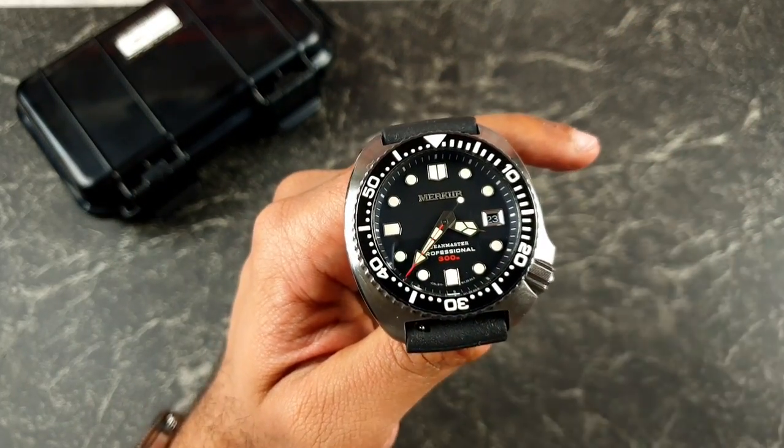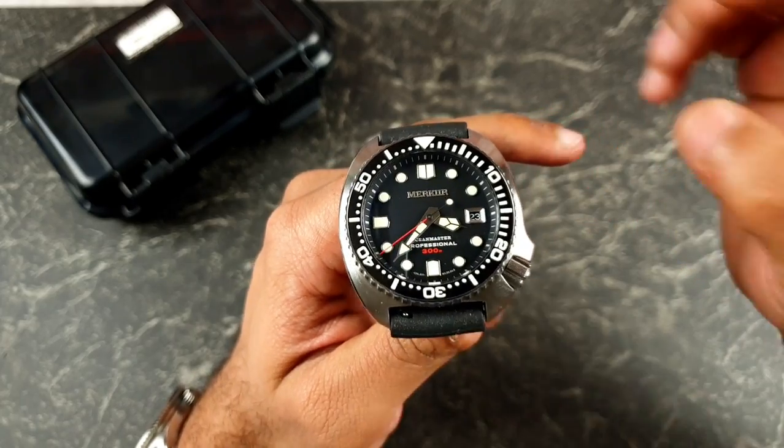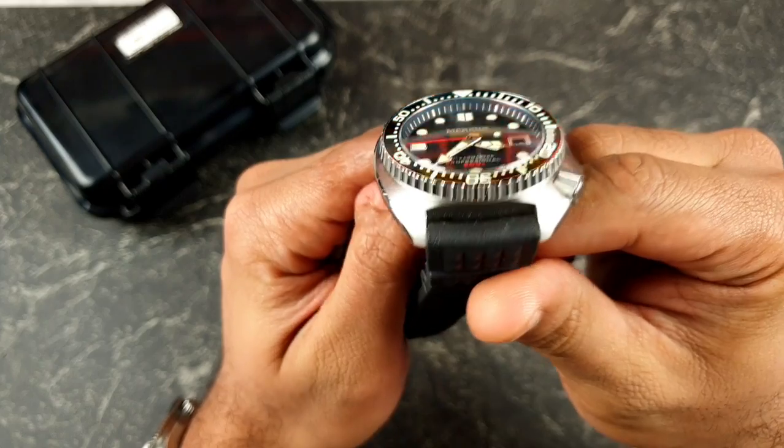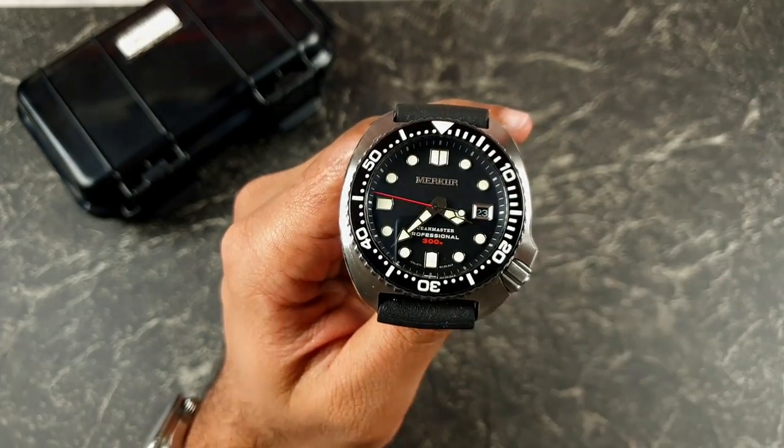So in usual fashion, let's break this watch down. Let's give it that in-depth review and break it down element by element, design feature by design feature. And let's start off at the dial.